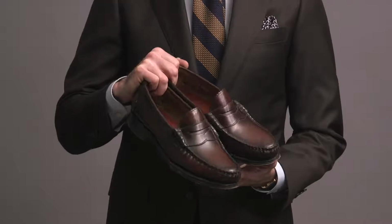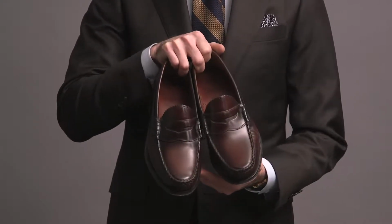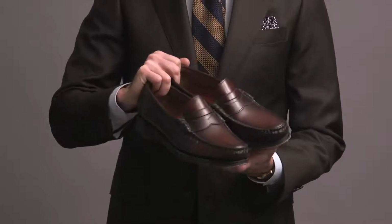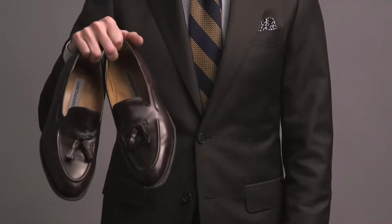Here is the Allen Edmonds Kenwood penny loafer, obviously super classic in every single way. If you look closely, you can see that this is not broguing here. This is where our cat Linus, may he rest in peace, chewed on them a little bit. Also, these did not come in a narrow, so I do have a little pad on the tongue here to help them fit a little better. Moving on to some tassel loafers now.